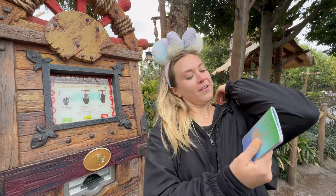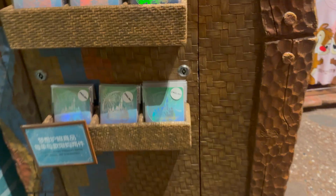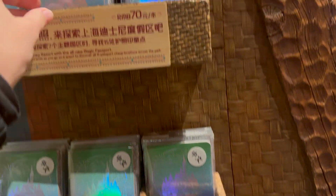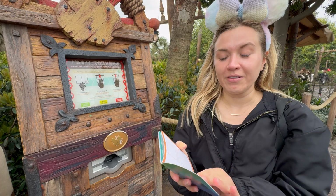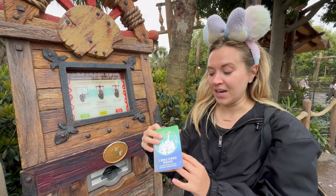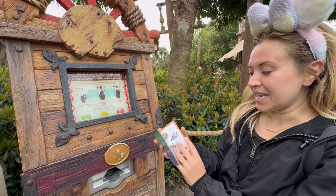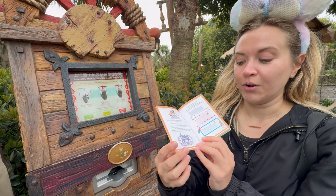One of my favorite things that I noticed when we were just in a store were these passports. You can get them in English or you can get them in Mandarin. It's a really good way to make sure that you go everywhere in the park. They have these little booths all over the park in different lands and they tell you where to go. And then you get stamps at each booth. And the stamps are, this is my favorite. This is beautiful. Look at that.